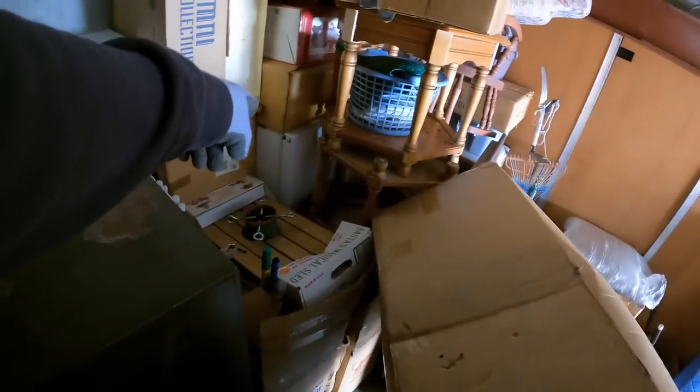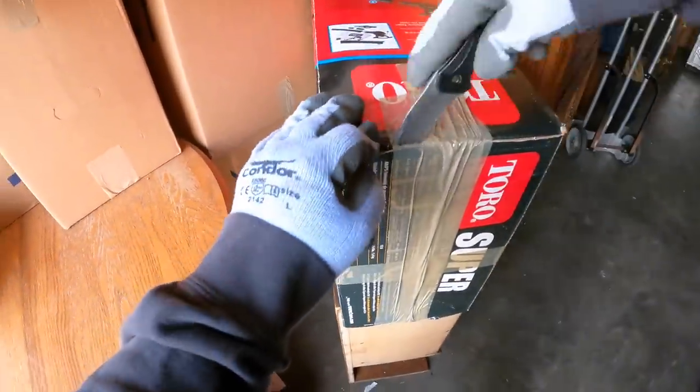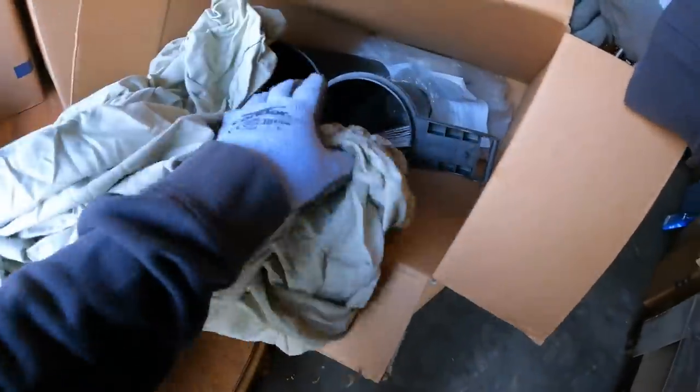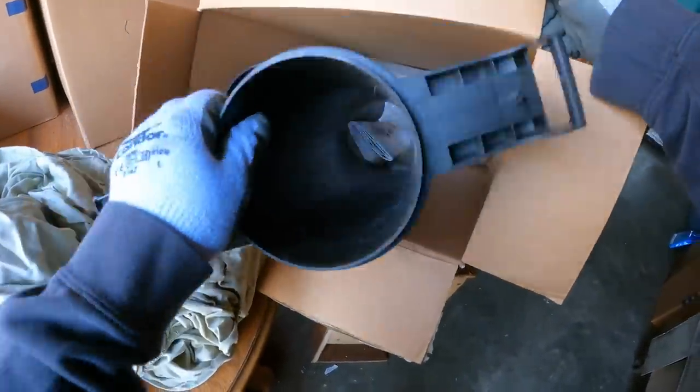That sucks. Looking back here, though, a lot more boxes. That is a fridge for sure right there. That sucks. So we got two fridges. All right, now I got to get down here somewhere. All right, what's in here? Let's see. I don't think it's a blower. Sheets? No. What is this? Parts to the blower. Okay, yeah, that's what that is.